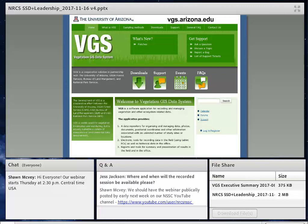Just a note that although VGS was lifted up as an approved business requirement to link it to CDSI, for FY18, it was actually taken off the table because we have a pressing need to roll out Conservation Desktop. So it is still a high-level business need for CDSI, but it's kind of on hold right now.